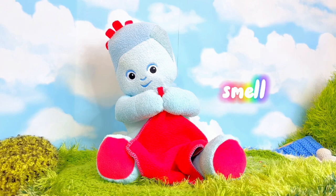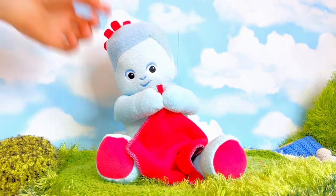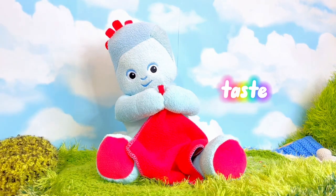Smell. So what, can you point on Iggle Piggle's out of his nose? Touch. Touch with? Hands. Hands or even feet. Hear. Where are Iggle Piggle's ears? We hear out of our ears. And eyes. Where are Iggle Piggle's eyes? We see with our eyes. And taste. That's right. We taste with our mouth and tongue.